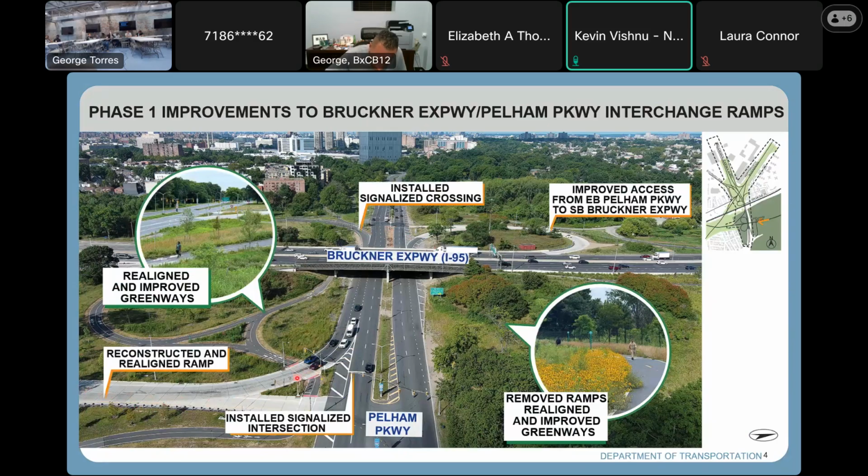Similarly, we installed signalized crossings on the southwest quadrant, which is at the top left of the screen, for the ped and bike, for the greenway, also to improve safety. Additionally, the shared use path through the park was realigned and improved, making it safer for pedestrians and cyclists. The project also created new park space from the removed highway ramps that's in the bottom right of the screen, and included upgrades to the Memorial Grove area with extensive tree replanting. Unfortunately, that's off the screen. We can't see those improvements.